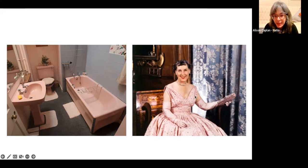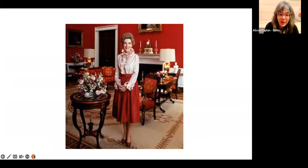Ooh, turquoise. Someone likes turquoise. So there's lots of different color options, lots of different pattern options. Oh, and I wanted to show you one more first lady. So Nancy Reagan, who was first lady in the 1980s, absolutely adored red. She wore red all of the time. And there she is in the red room in her red. So you can get a feel for that.